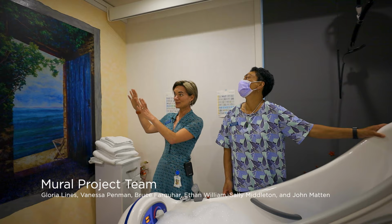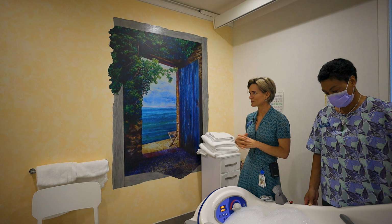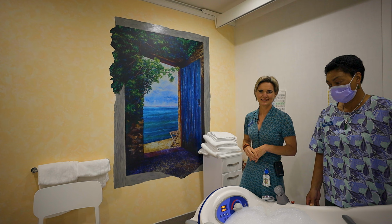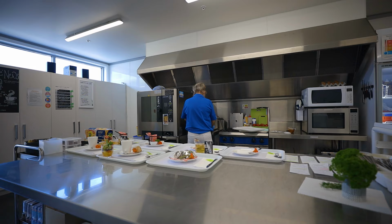We've got this wonderful mural that was gifted to us, the time and the skill and the paint, to make it just a warmer sort of place, and we're very grateful for that. So this space has very much evolved, but it's really well used and it really adds to the unit, I think. This is our kitchen, the hospice kitchen. Katrina and her team prepare the meals for the patients in the unit here, and also for the on-site cafe.